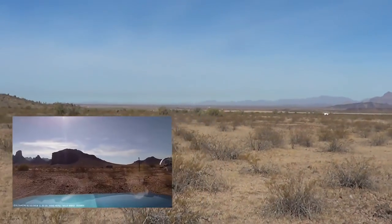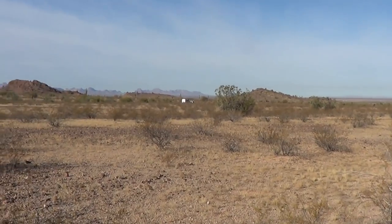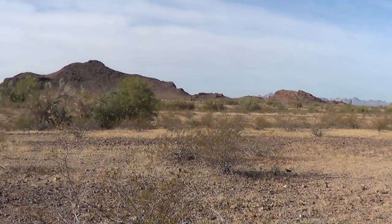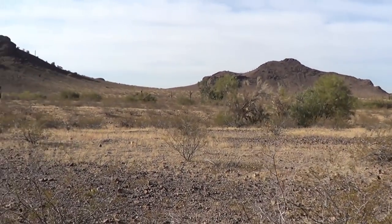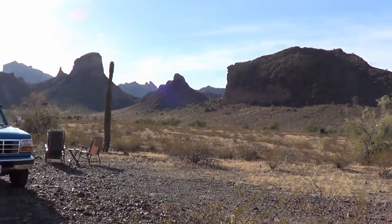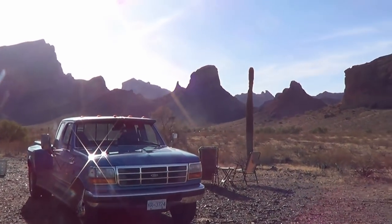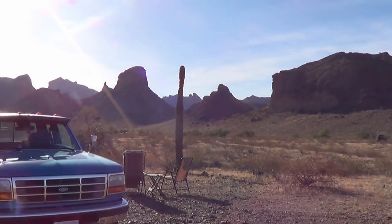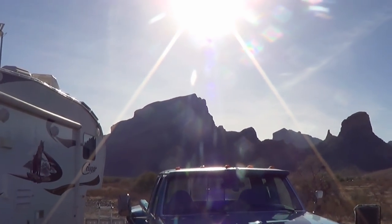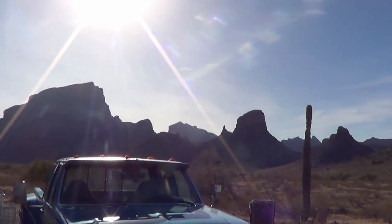So we've arrived at a new to us BLM dry camping spot, free for 14 days. It's near Tonopah, Arizona, and it's called Saddle Mountain. I've been recommended this spot by numerous people, who told us how pretty it was, and they're sure right. You're right up against these really cool looking hills. I guess that big one is Saddle Mountain up there. From the freeway, which is about 10 miles away, it does kind of resemble a saddle.